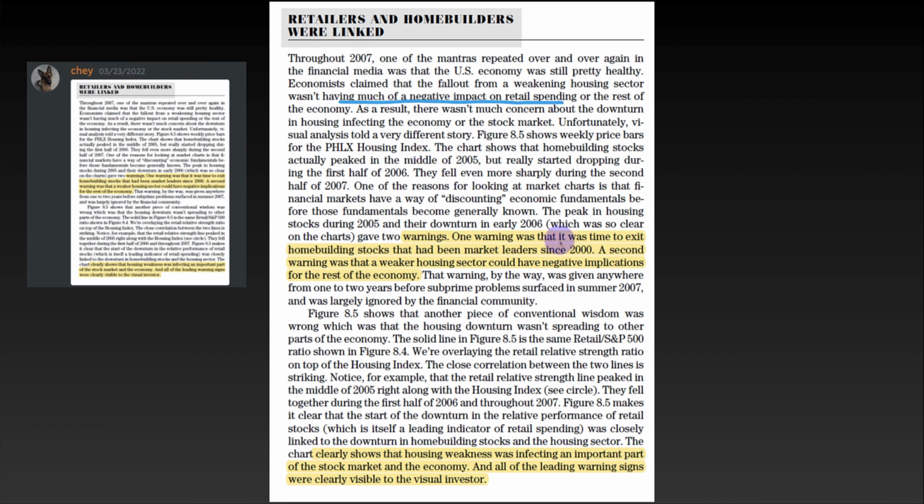Now, Shay highlighted a few things. So the peak in housing stocks during 2005 and their downturn in early 2006, which was clear on the charts. It was very clear, and it's clear now. It gave 2 warnings. One warning was that it was time to exit home building stocks. That had market leaders since 2000. A second warning was that the weaker housing sector could have negative implications for the rest of the economy. Okay? Now, if you want to screenshot this and read the whole thing, please go ahead and do so.